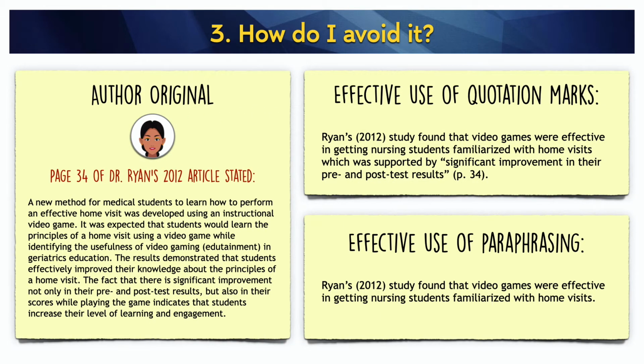Let's look at some positive examples of quoting and paraphrasing. On the left is a passage that a student writer found while conducting his research. It was written by Dr. Ryan. In the box in the upper right-hand side of your screen, we've provided you with an effective example of a direct quote.